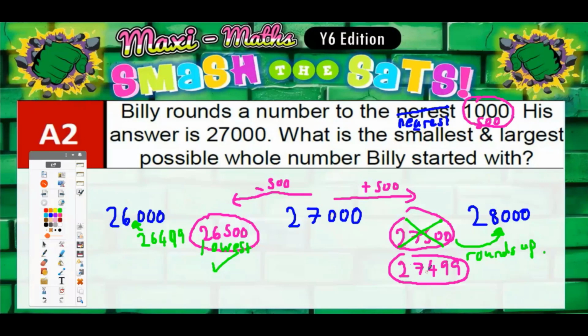So 27,499 is below halfway between these two, so it would round down to 27,000. Whereas 27,500 is exactly halfway, and that would round up to 28,000. So the biggest we can get, going back to what we originally wrote, instead of plus 500, I should have written plus 499 there.